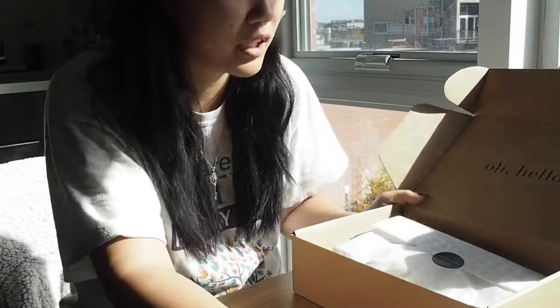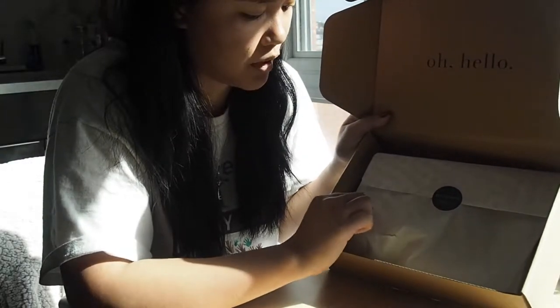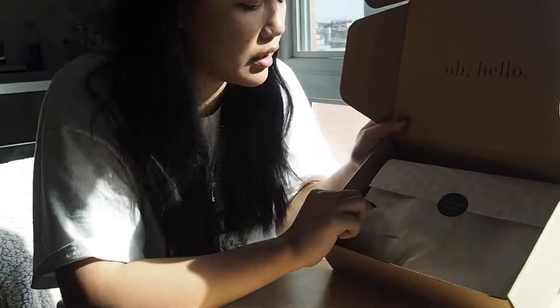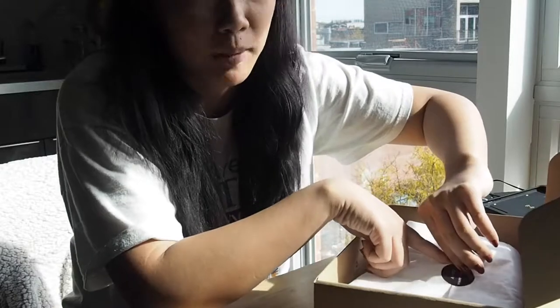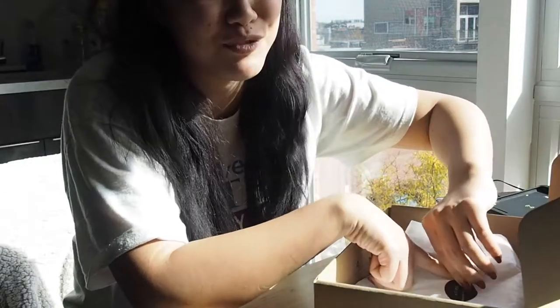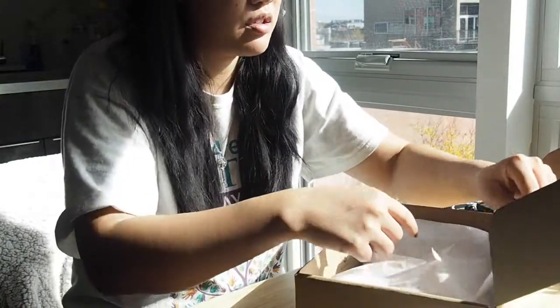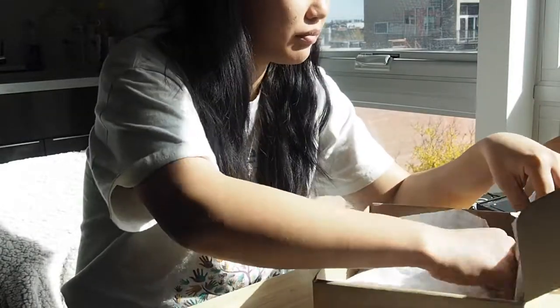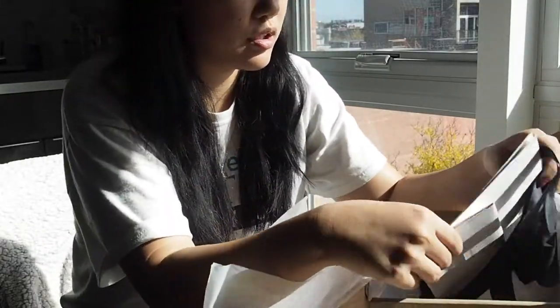I'm gonna link Estee's vlog below because I'm sure she's gonna do a better job explaining how it's packaged. But then you open it, there is the chakra tissue paper and the sticker, which I will try to keep. Might not be possible though because it's really sticky. We'll see.